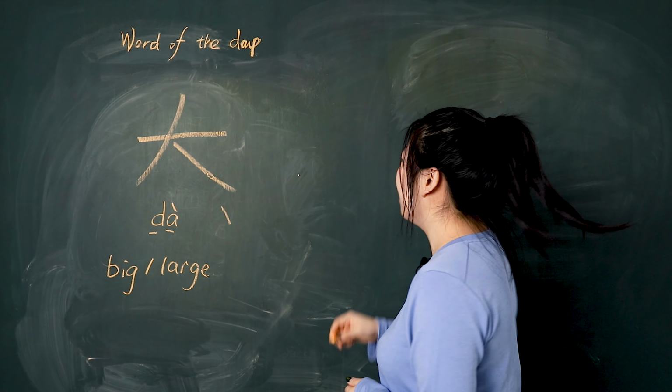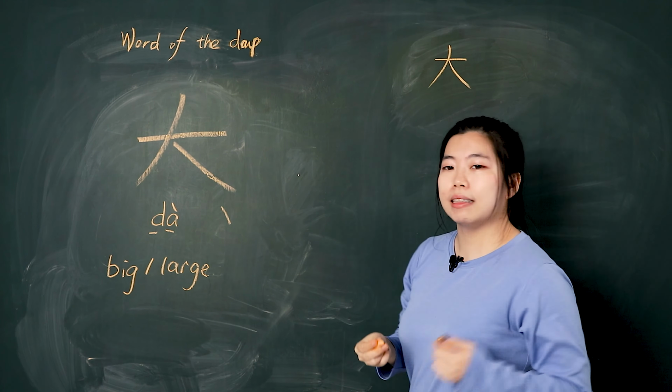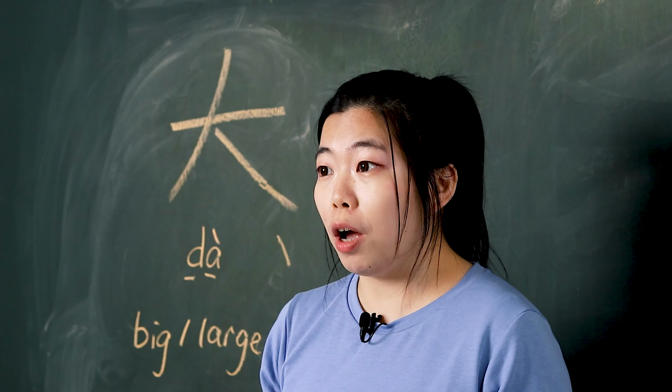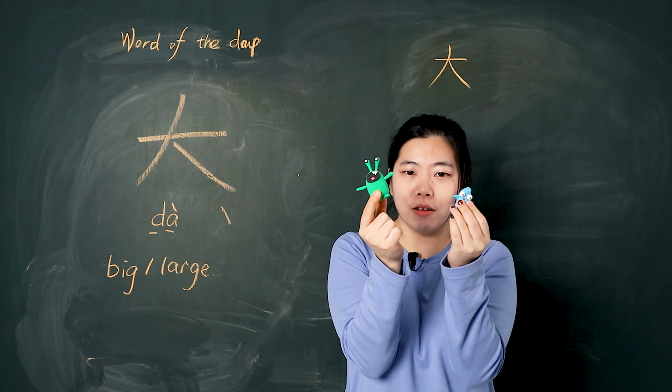我们一起写横撇捺大。大 means big or large. So we can say this apple is very big. 这个苹果很大。And you see here have two monsters.